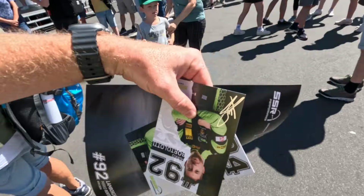So one of the wilder support categories that they've got here is these things. We saw the minis last weekend, the British Touring Cars. This is the Next Gen Cup. And as you can see on the side, they are all electric. I'm pretty keen to see them on track actually, see how they go.